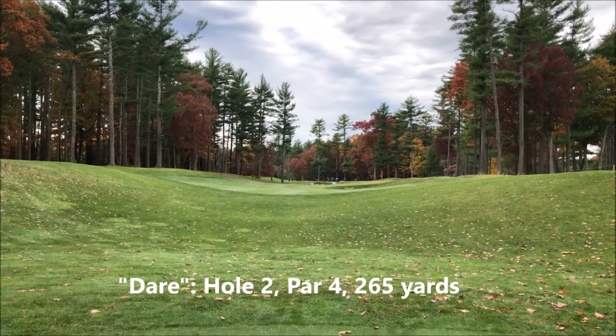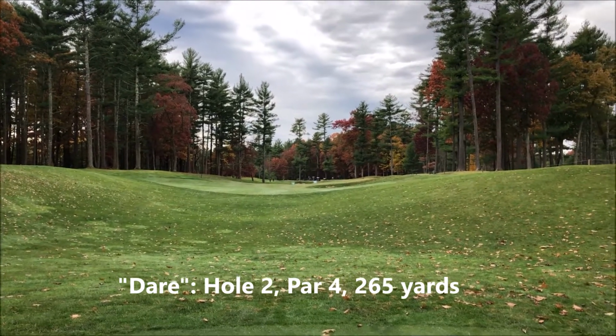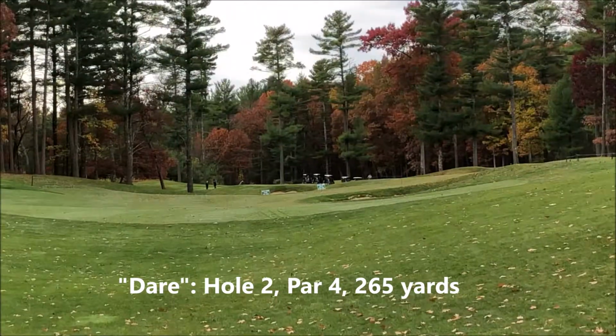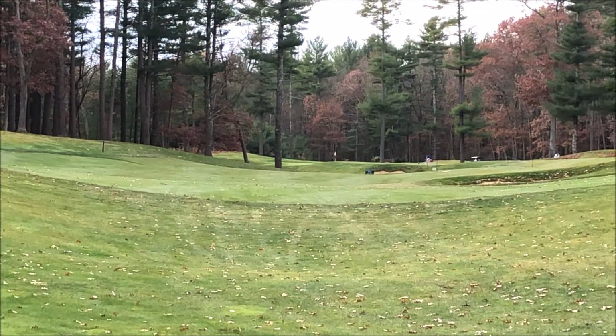This is the second hole. It's a par 4, 265 yards. There are some bunkers up there. There's a gully down there to the left of that second sand trap.